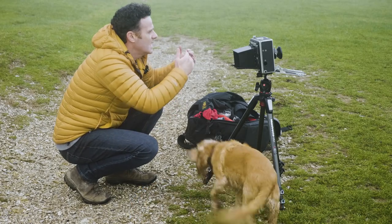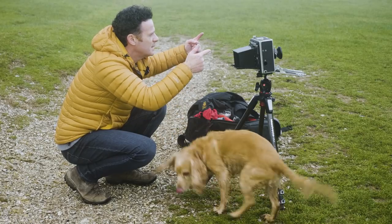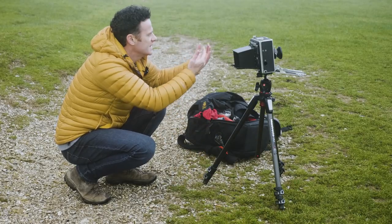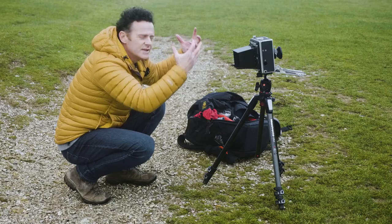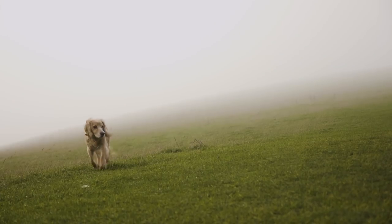So I've deliberately kept this shot low because I want the shape of this tree to be quite pronounced against the mist behind. If I went up higher, I'd have some of these branches just coming into the grass. And by keeping it low, I can keep them all with a mist background. So it just enhances the shape of this tree.